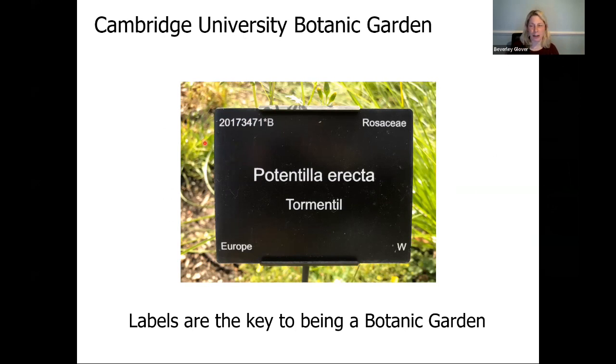Now, if you're a museum curator, that's a little bit easier than if you're a botanic garden curator, because your museum collection doesn't move in the night. It doesn't die. It doesn't set seed, which grows and germinates somewhere where you didn't put it. And so actually a large part of the work of running a botanic garden is about maintaining that link between label and plant and making sure that our collection and our database and our labelling in the flower beds is actually up to date. And that's quite a challenge. But it's the key thing that makes a botanic garden special.